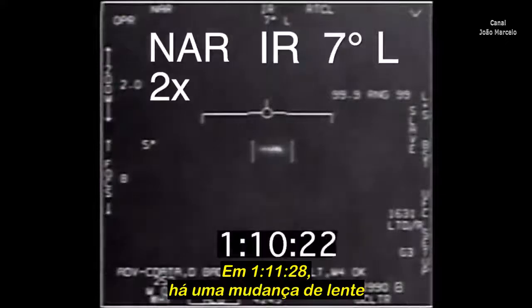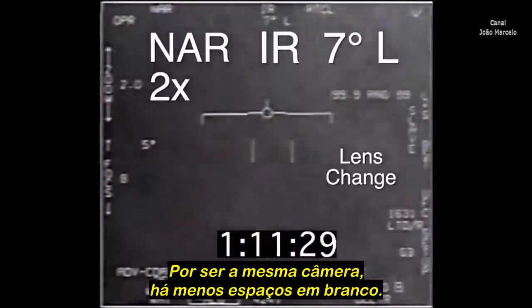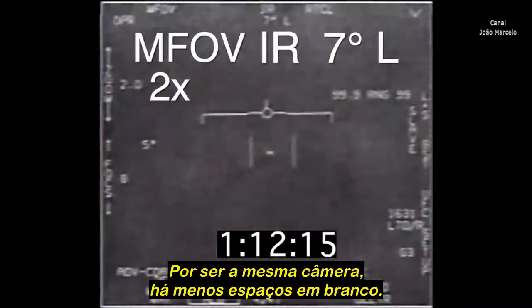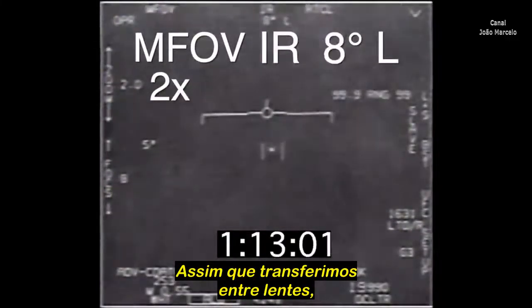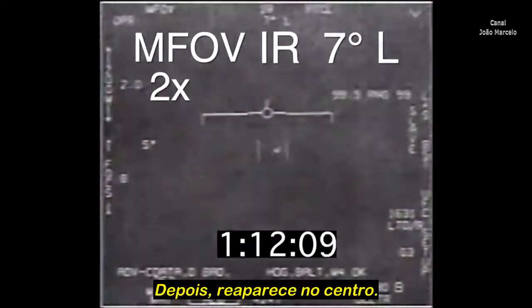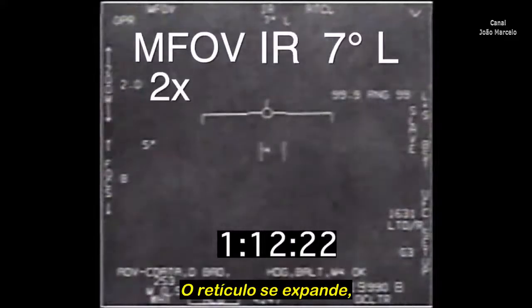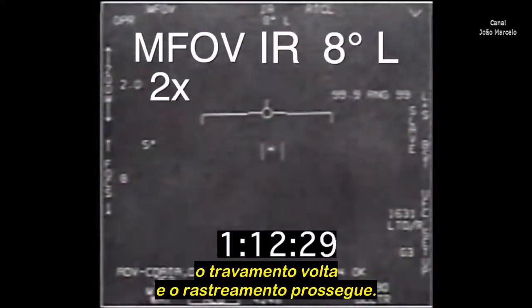At 1:11:28, there's a lens change from narrow to medium fields of view. Because this is the same camera, there's less blanking. So as we transfer between lenses, we see the object seem to shoot off to the bottom left. It then reappears in the center, but as we've lost tracking, it moves slightly to the left. The reticle expands, we lock back on and back to tracking.